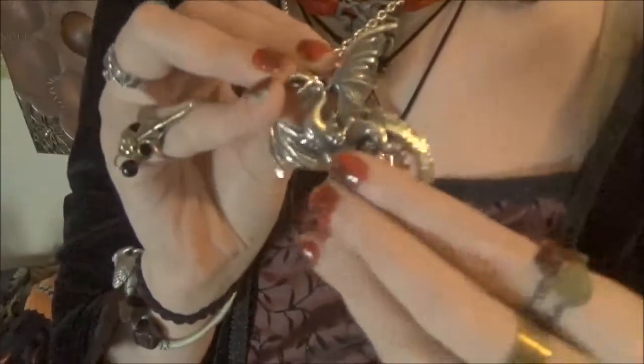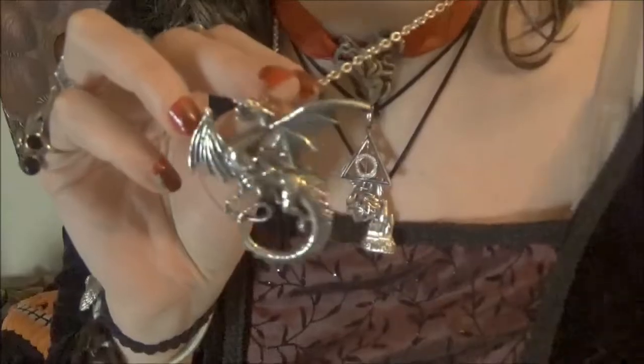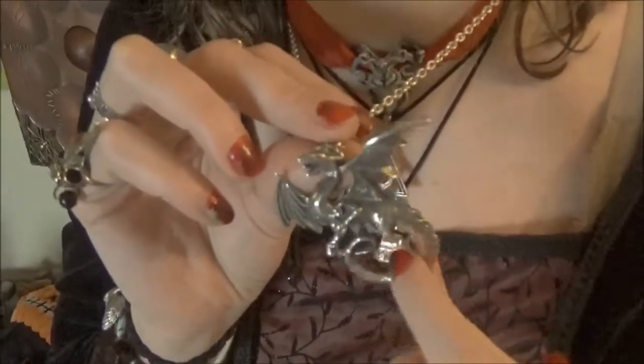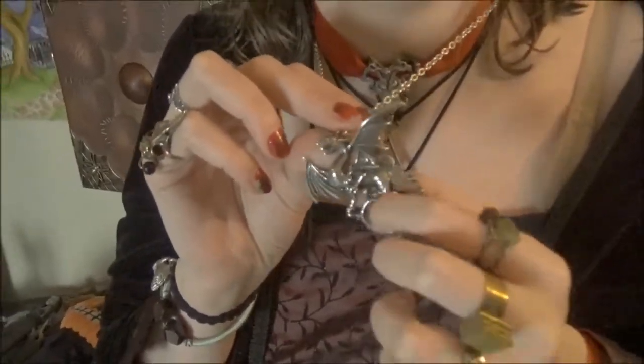I like the position. He's got his tail curled around, and you could actually hang a stone from this part of the tail at the bottom. It will not come off. Or you could hang one from here, kind of hanging in the hoop of his tail. I thought about making a little raw garnet, a red one, and hanging it here.